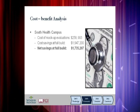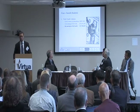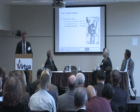So in terms of cost benefit, the capital team did do a cost benefit analysis, and in addition to hopefully providing safer care and more efficient care, there was actually a significant cost savings as well. The simulations, those 4 simulations, cost $258,000, but ended up having a net savings of $1.7 million. And there was a question about that earlier, and that had to do with the fact that it's a lot cheaper to change things up front instead of after it's built through those change requisitions.